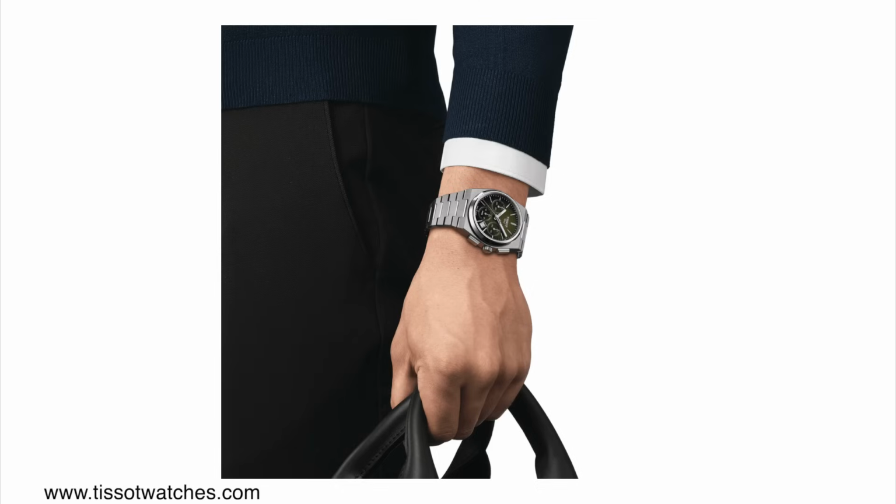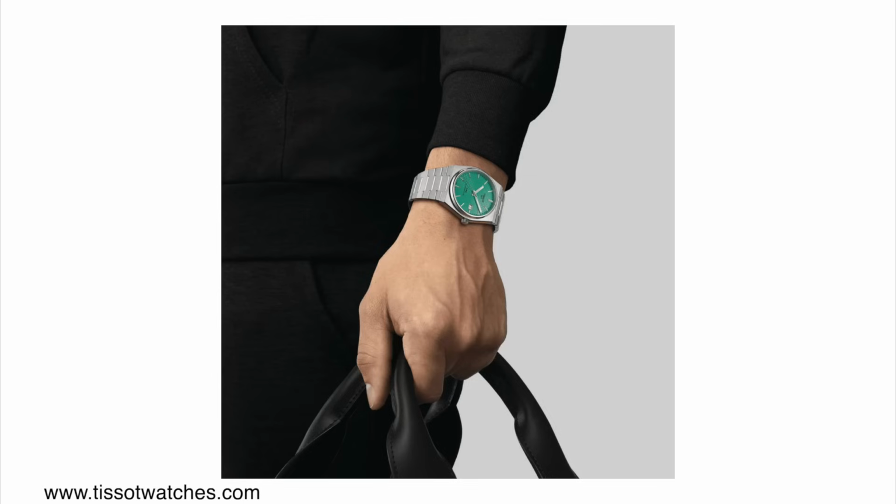In terms of the pricing, the chronograph is 2,045 euro. It's about 2,000 US dollars. And the time-only version is about 775 euro, which is about 750 US dollars. Both versions look great, and I think both are a great addition to the catalog.